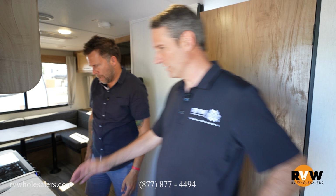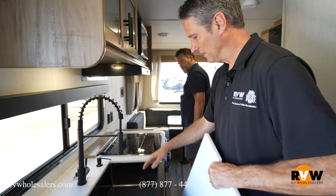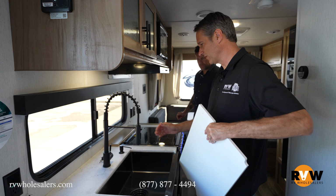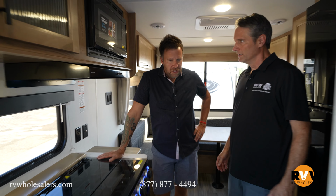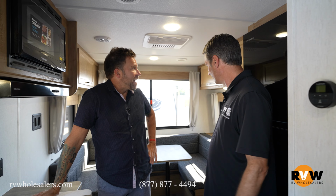And then they went with nice countertops, a bigger farmhouse style stainless sink, along with a nice black faucet. I really like this model too. I know we're doing a video just showing some new updates to the Wolf Pups and Gray Wolves, but I really do like this model. I like this little dinette area to the back here.